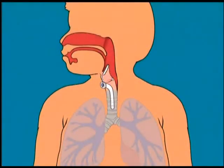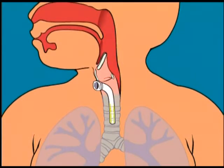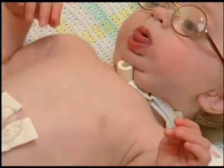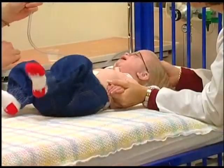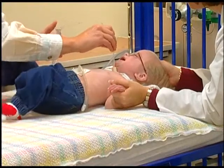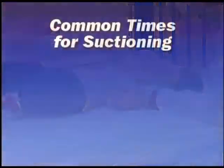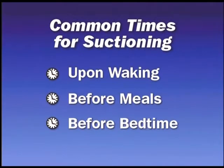Mucus or secretions are naturally produced in the airway and are normally swallowed. When a child has a tracheostomy, the mucus is moved up to the point of the tracheostomy and then requires coughing or suctioning to remove the mucus from the airway. Some children do have a strong cough and can remove the secretions without frequent suctioning. But most children will require suctioning periodically or when in distress due to an increase of secretions. Common times for suctioning are upon waking, before meals, and before bedtime.